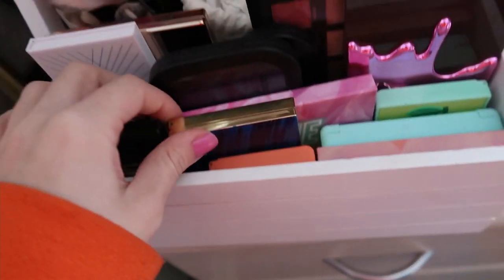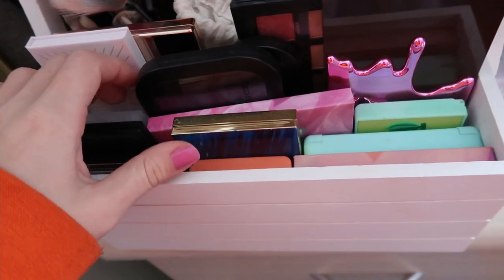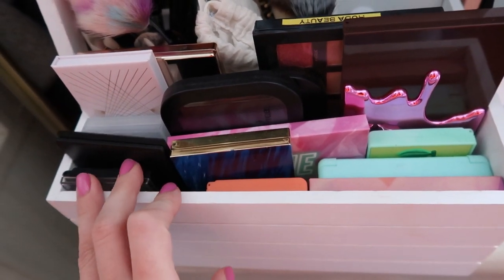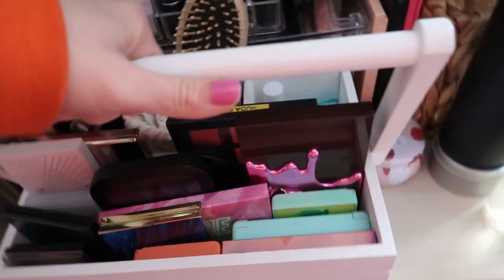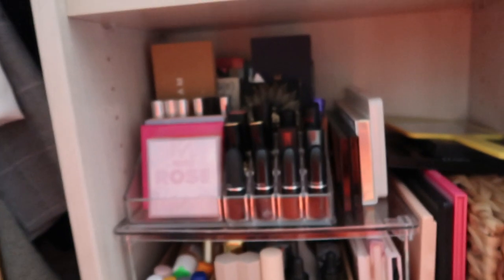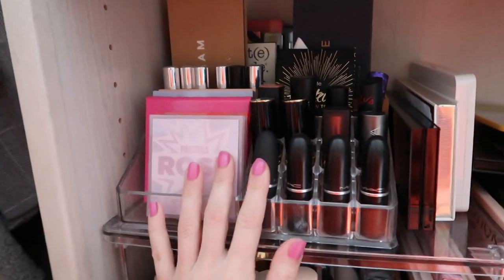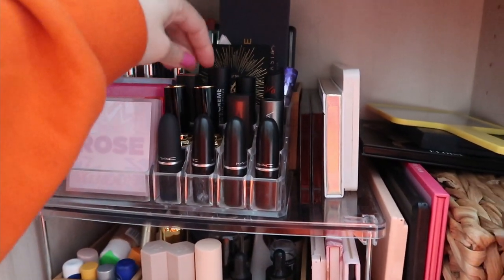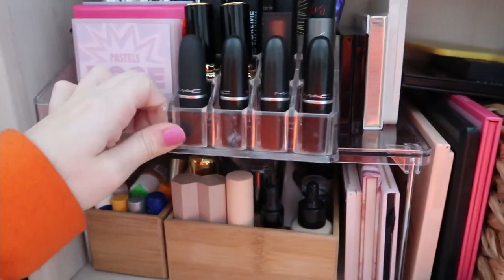And then I have all these palettes, which at the moment it's kind of working. I like to see what I've got here, but at the moment I'm not really using many of them because of Project Pan. So I'm gonna take this caddy away and I'll show you guys here. So I've got this organizer. It's got my MAC lipsticks and my Pat McGrath lipsticks, everything else. I'll take this out and just show you guys.